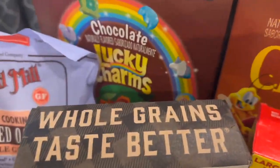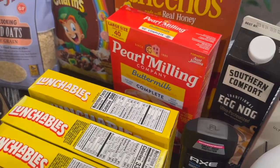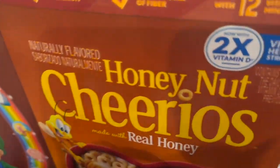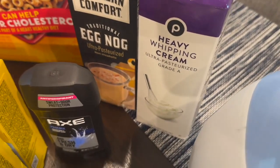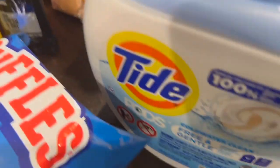So yeah, we have those. We have some Lucky Charms, the chocolate, y'all. I was like, why not? I've never seen these before, so we'll see if the kids like it. We also have some Honey Nut Cheerios. We needed some deodorant, some eggnog, because eggnog this time of year is just the holy grail. We have some heavy whipping cream and also some Tide Pods.